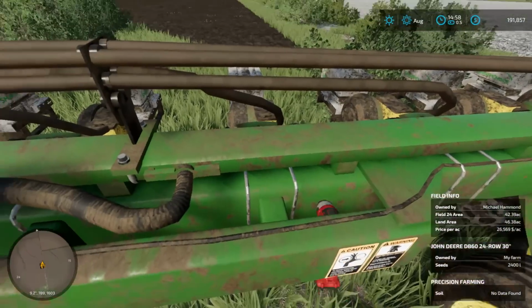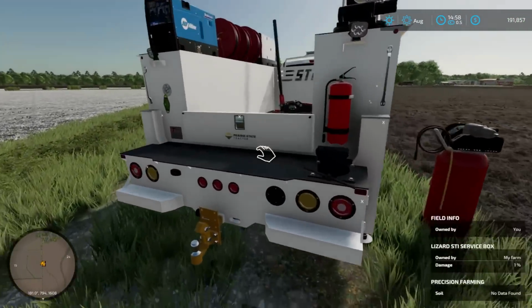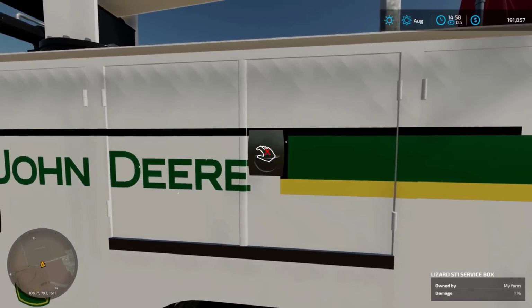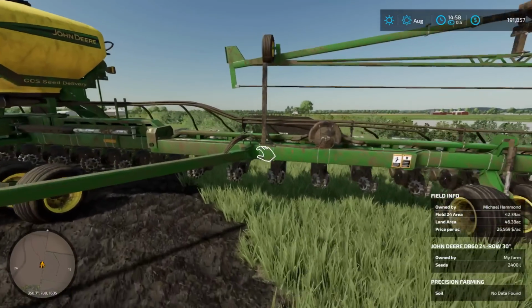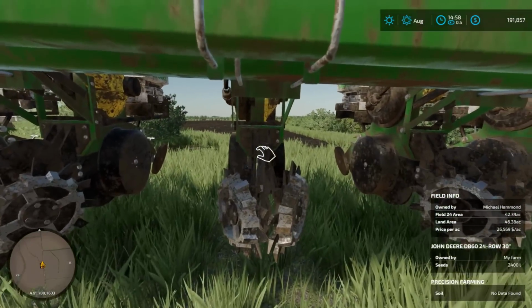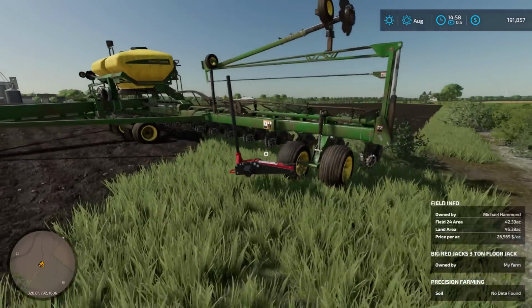All right, we'll remove that, take that off. Bring that up, set it on our back deck here, because that is a mangled pile of metal. Let's get our new row cleaner out from here. Take that. That back on right there. Hold that up. Let's get this. We'll just kind of hold it up with this.